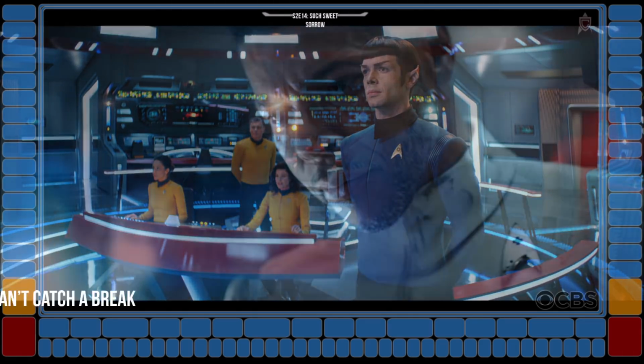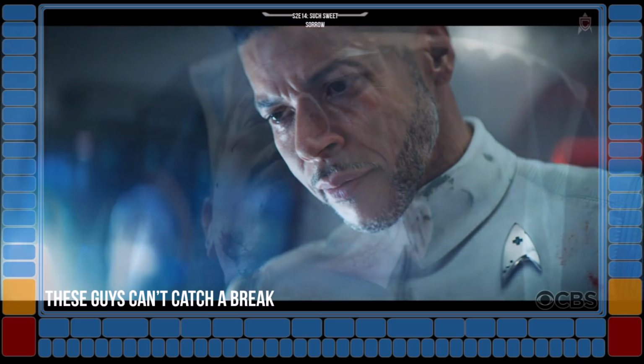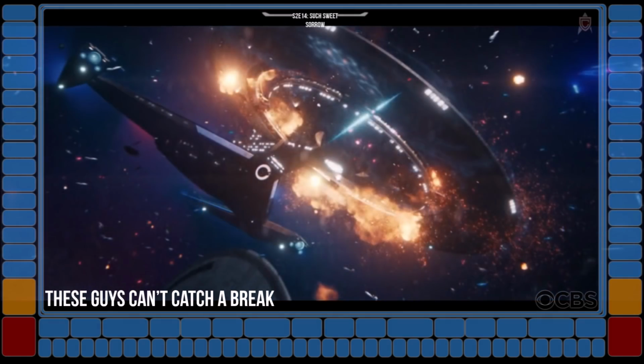Stamets and Culber share a tender moment with a very vulnerable Stamets in critical condition after taking shrapnel to the chest. Genuine uncertainty at his survival lingered in the back of my mind, and although I think he likely will survive, we are left in the dark as to his fate, along with the rest of the crew.